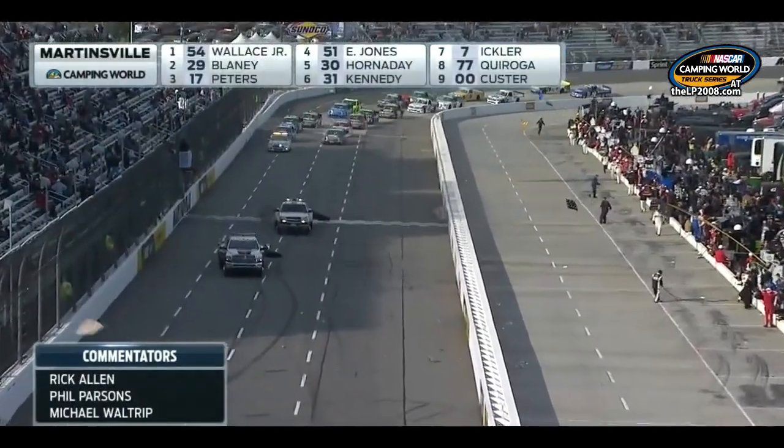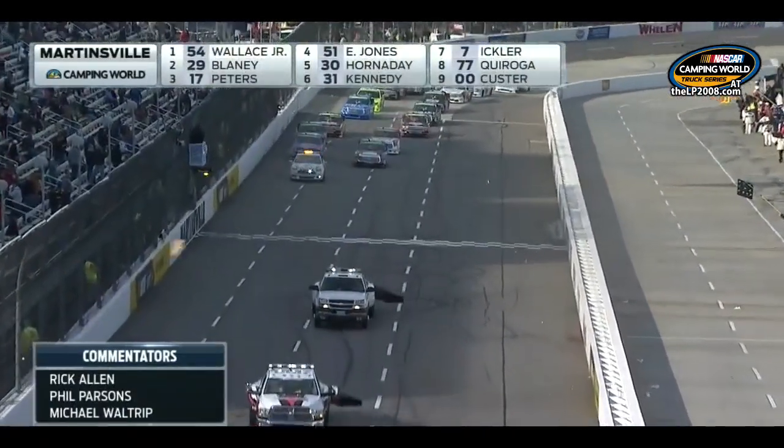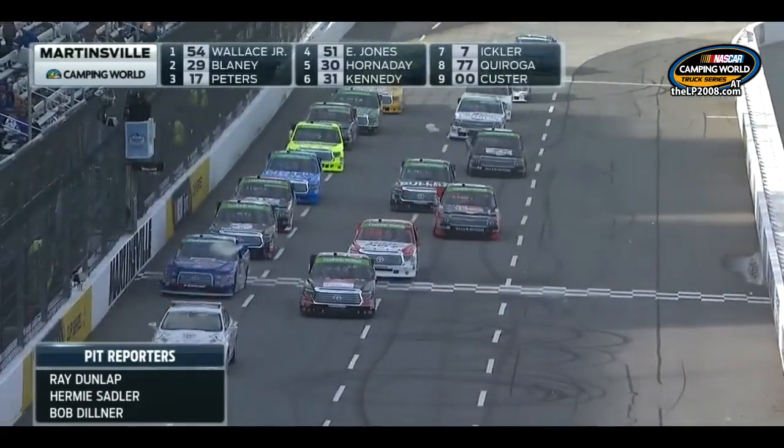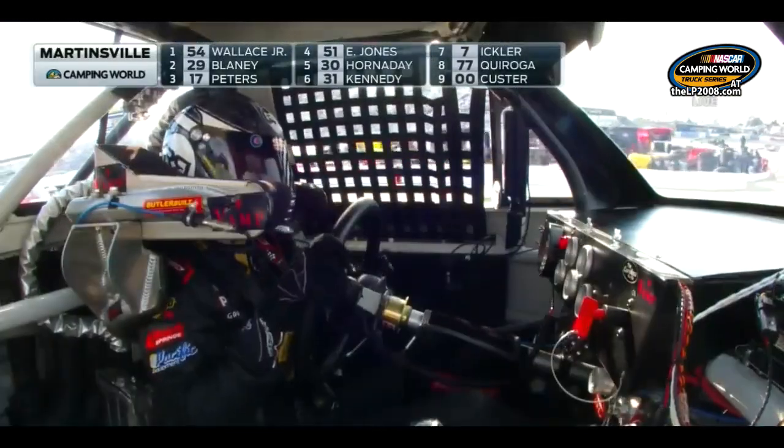I'm Rick Allen alongside Phil Parsons, Michael Waltrip. Down on pit road, we have got Ray Dunlap, Hermie Sadler, and Bob Dillner. We're going to ride along with a few different trucks, and here they are.